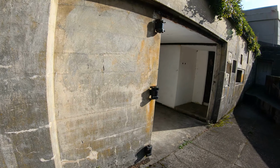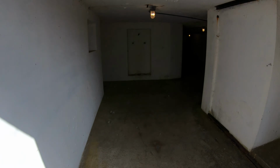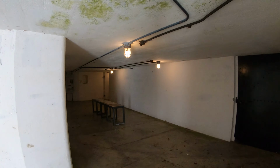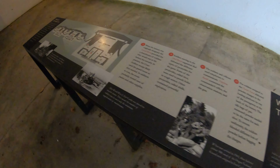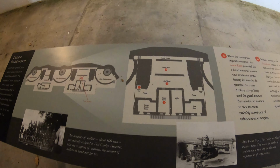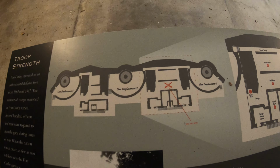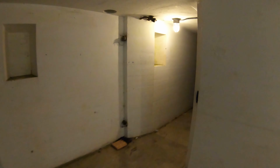Maybe there used to be a gigantic door here, because look at the size of those hinges here. It's lighted inside. It's tall enough I can walk. It just tells a little bit about all the people and a diagram of the place. It says, you are here, so I'm right here. And different gun emplacements, I guess, are on that side, somehow over on the other side of this wall here, I guess.